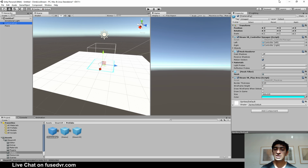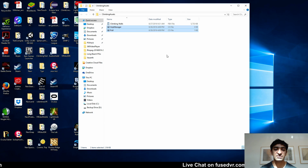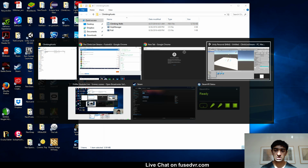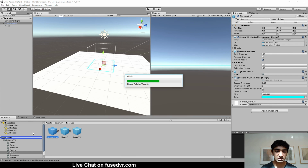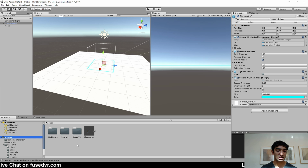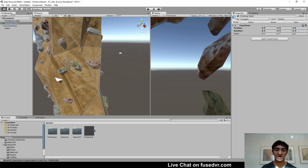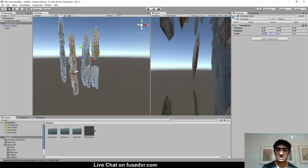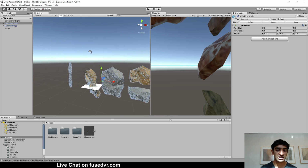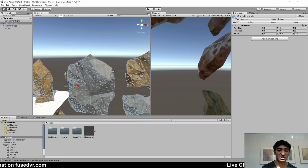I'll also go ahead and add in the climbing wall. For that, I have it already saved here, so let's just drag that into our assets. That takes a second just for it to import. And yeah, boom, we have our climbing wall. Let's go ahead and reset that. Right now it's just kind of huge. We didn't actually know the scale we wanted to play with until yesterday, so I'm just gonna scale it down to like 0.2. I think that's a pretty good scale for this.